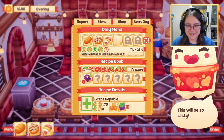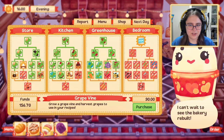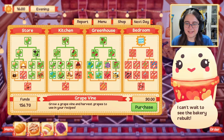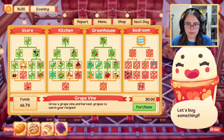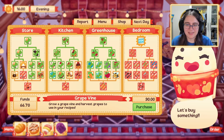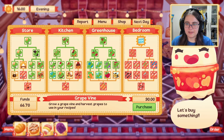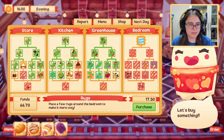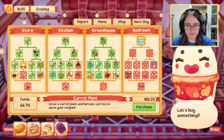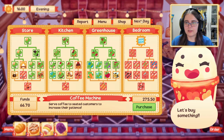First frozen thing. Yes, please. Yeah. So sharp. More than good to buy this. Oh, there was nothing. Just sorry about it. Bedroom. It's coming along slowly but surely. Okay.